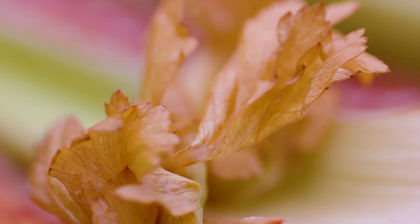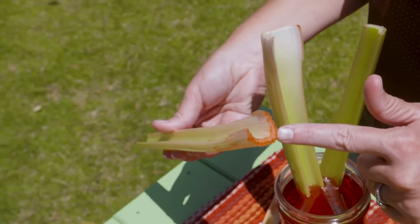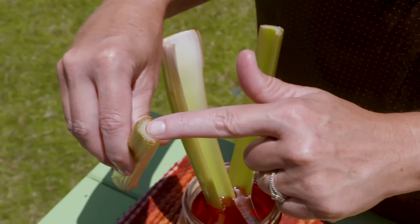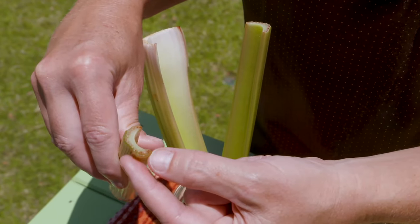If you have a celery stalk that doesn't have leaves, you can still see this here. We can see those red dots are the xylem where the water's taken up through the plant, and you can see the red dye has come out the top as the water has exited.